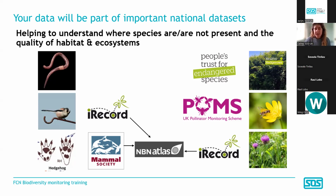All these records get passed into a bigger atlas of species records. And anyone who's doing a national study, for example for their PhD or undergraduate, can access a lot of the records from iRecord for free. It's a really great database that scientists can use to access a much larger data set than they can collect themselves, because across the UK, lots of people are logging their sightings, and it means there's this nice free database that everyone can use.